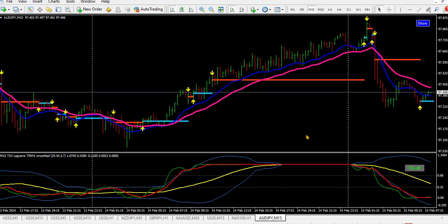This is Australian dollar, Japanese yen. We have a cross here. The two moving averages did cross, and the TDI Langore indicator did give us a signal here for a good buy, and this did deliver. Your stop loss will just be a few pips below the previous low for a buy, and a few pips above the previous high for a sell. Then your take profit can be a 1 to 2 risk to reward ratio.